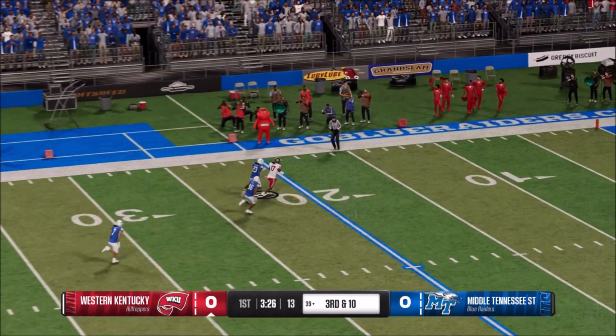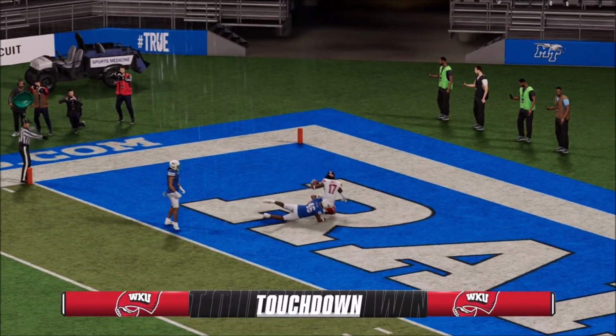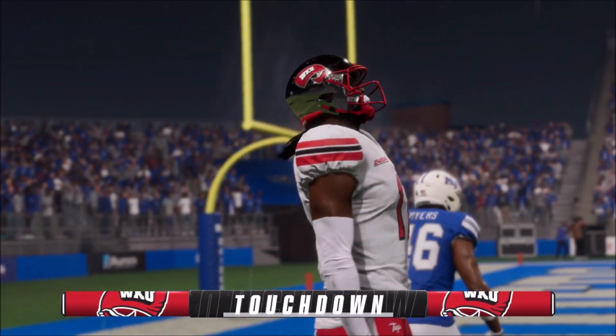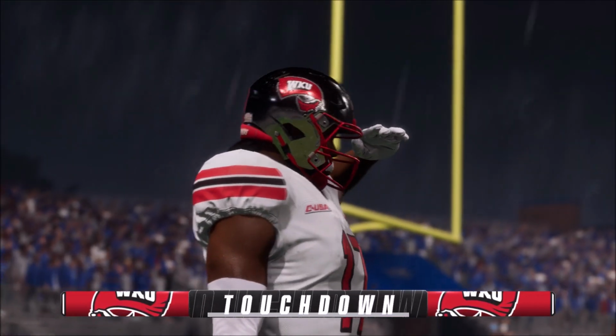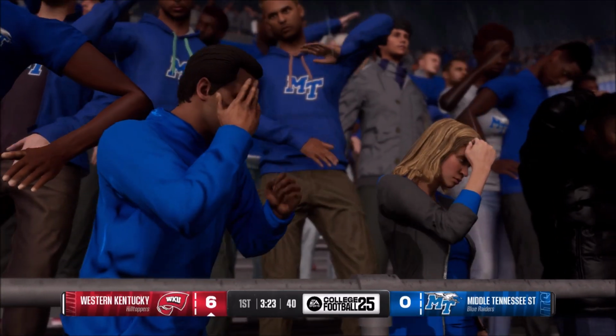And he makes the catch inside the 25. And he cruises his way to the house. Touchdown, Toppers. They can use this first score to sort of set the tone, guys, in this rivalry matchup.